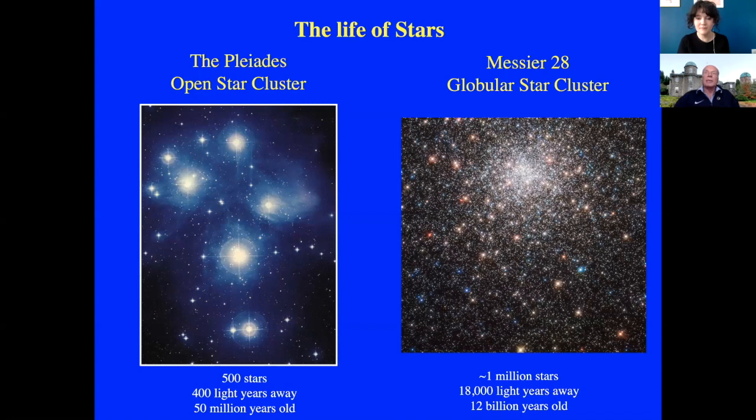But on the right, we see a very ancient star cluster, a star cluster that was formed about when our galaxy was formed. It was formed about 12 billion years ago. It still has about a million stars in it, and it's a very, very long way away. It's about 18,000 light years. It's really a cluster which is kind of in orbit around our galaxy. It was formed at about the same time as our galaxy.